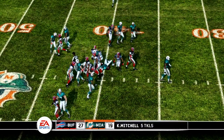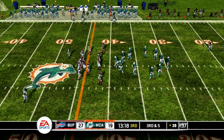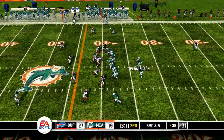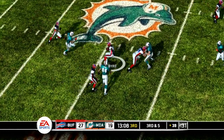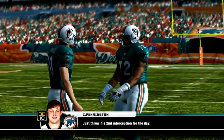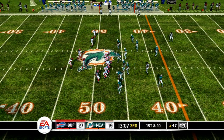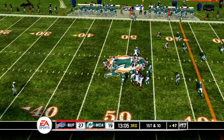He fights forward to about the 39 before several defenders bring him down. Here's the pass. Bird gets the pick. The tackle was made by Camarillo. That last interception, his second of the game. And that time he just got caught. He stared down the receiver. The defense saw him, jumped the throw, and made the pick. Good play on the defensive side.